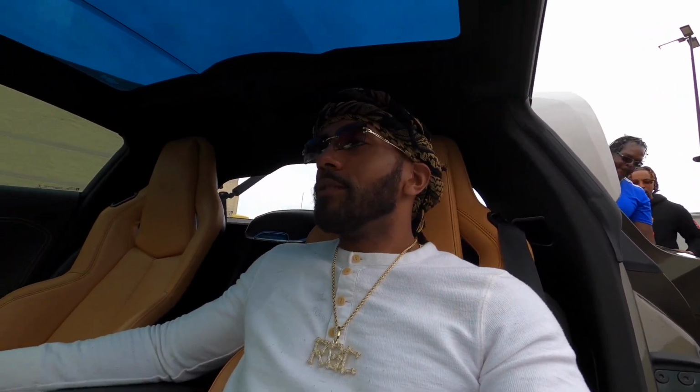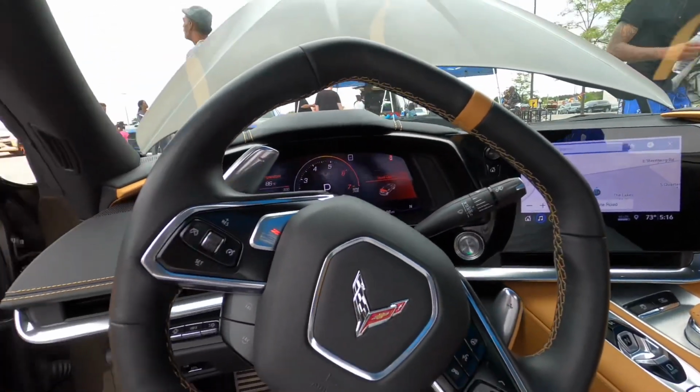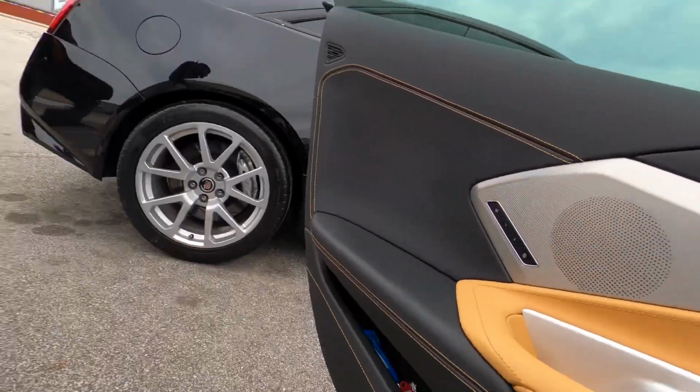I look good in this, don't I? 21s in the front, 27s in the back. That mug go crazy, man. This mug crazy.